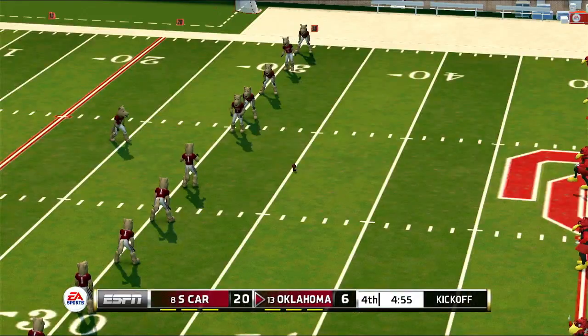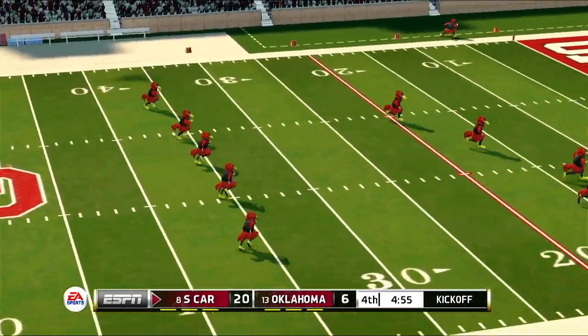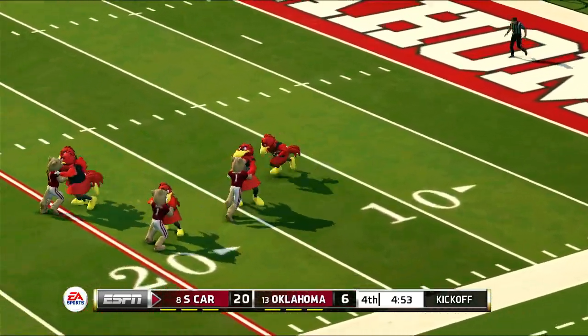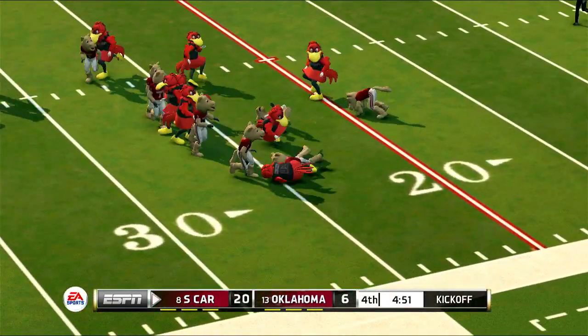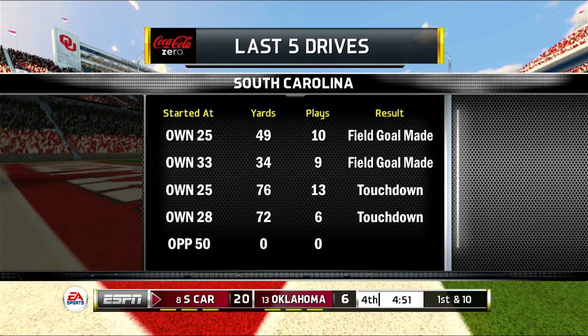They line up to kick this one away. And he got all of this one. Great kick. He's to the 20. And he's taken down at the 23. South Carolina's a team on a mission right now, it appears. They have put up 20 points in a row.